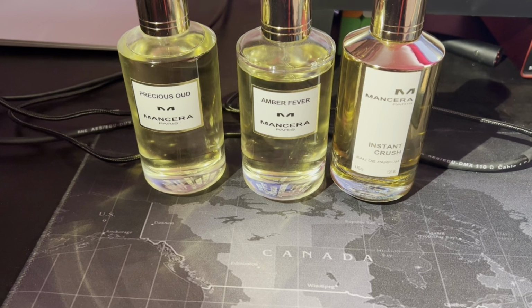Now, none of these Mancera fragrances are weak, so to speak. But when I say light, I mean that it's not overly offensive as far as its scent profile. It's very subtle, but it's still strong, it pushes out, but it's a subtle fragrance. That's the best way I can put it. So this one is a good scent if you don't want to overpower people, if you don't want to be offensive, but you want to smell sweet and you want to smell seductive.